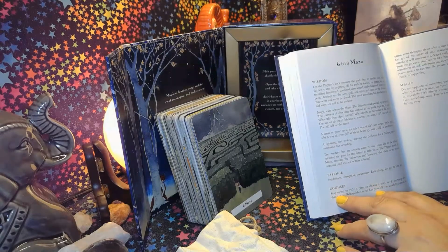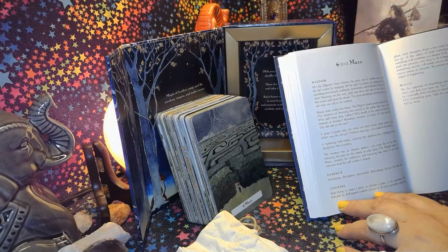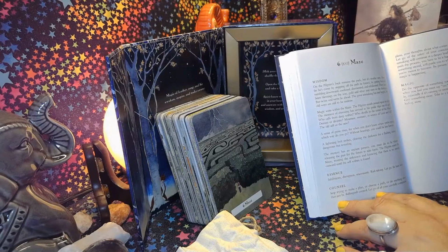Counsel, it says stop trying to make a plan or choose a path or do anything other than just be. Relinquish control, let go of all your careful and constructed plans, your thoughts about what comes next. Let go of the roadmap, let go of the safety of your conscious mind. The unmaking and remaking will continue to a deeper level, and you can't force or push the process. You have to let it happen.